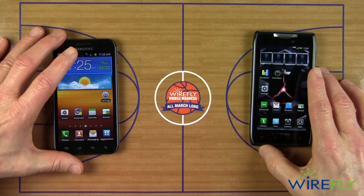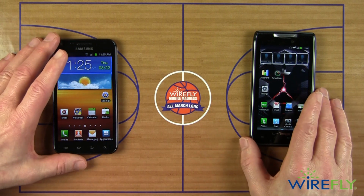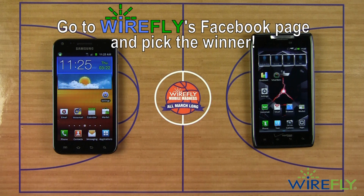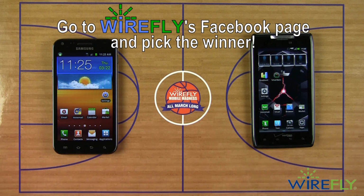That's how these two phones stack up on Wirefly's Mobile Madness all March long basketball court. Now it's time for you to go to Wirefly's Facebook page and select which of these two phones you feel deserves the final title as the winner of Wirefly's Mobile Madness. So go to Wirefly's Facebook page and you guys pick the winner.